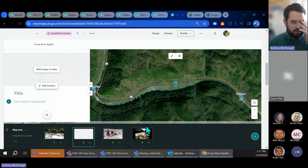So if you were going to do a newspaper article, that's where it happens a lot. People just make these quick maps, have text and photos along the side. I mean, you could do a whole crime scene report this way. Hopefully we don't run into anything with anything TDEC related.